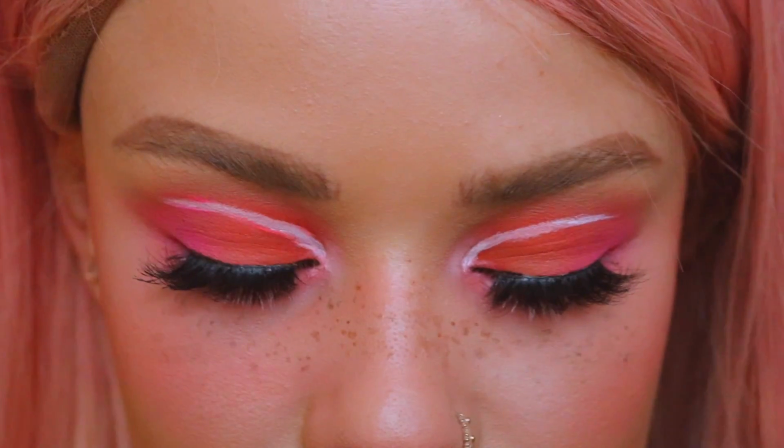I'm gonna keep it pretty pigmented. And I'm also gonna take it a tiny bit over the bridge of my nose. I always think that makes people look younger. Gives you like a little sunburn.